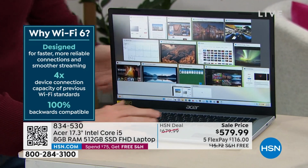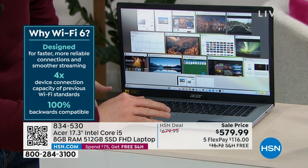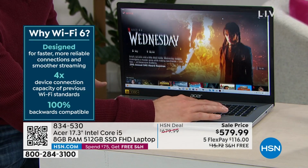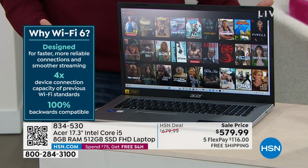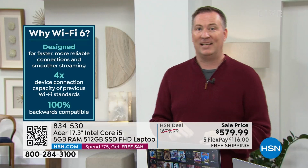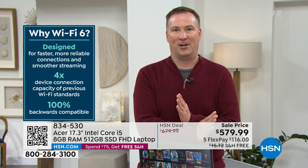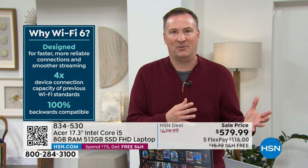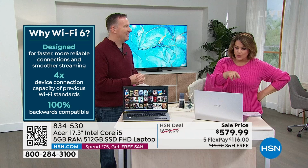Because what's the biggest frustration you'll have? You might come over here to sit back and relax and watch a movie on Netflix, and then after 5 minutes, you're like, why does my movie keep pausing? It pauses because you have a slow Wi-Fi experience. Having Wi-Fi 6 gives you 4 times the speed compared to previous generations. Imagine being able to shop 4 times faster. What does that mean? 100% backwards compatible.